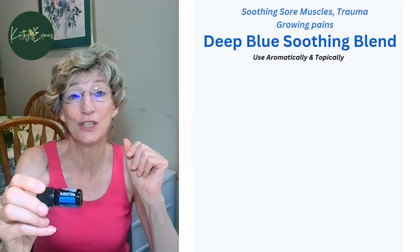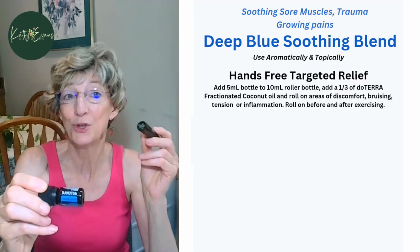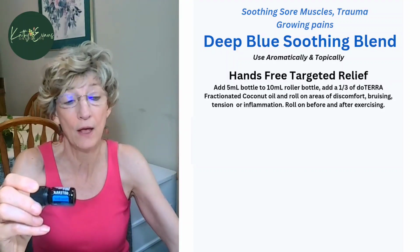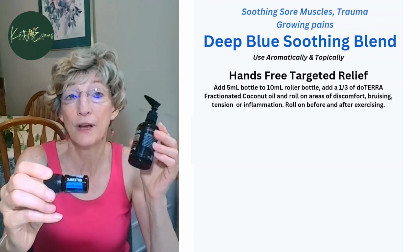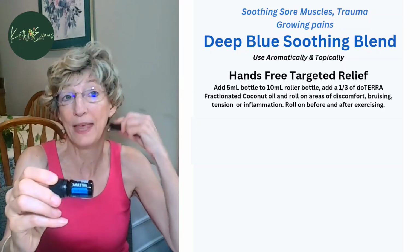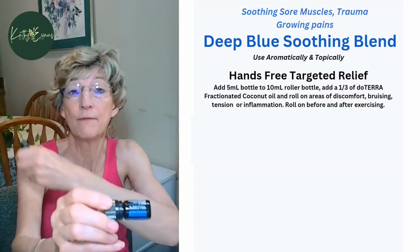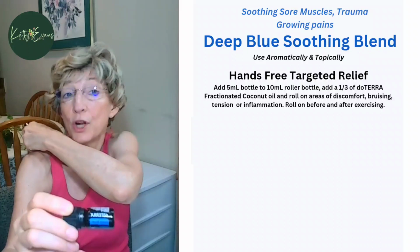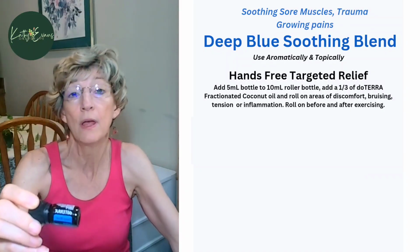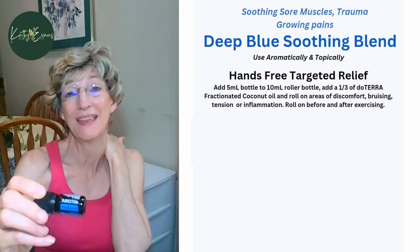So the first thing I like to do is I like to add it to a 10 ml roller bottle. It comes in your goodie bag. I give it to you as a wholesale customer. And then you're going to add a quarter of Doterra fractionated coconut oil for a hands-free application. So you're going to apply it to the target area of discomfort before and after a workout. Apply every few hours for chronic discomfort. Apply to bruising or to release tension in the back and the neck.